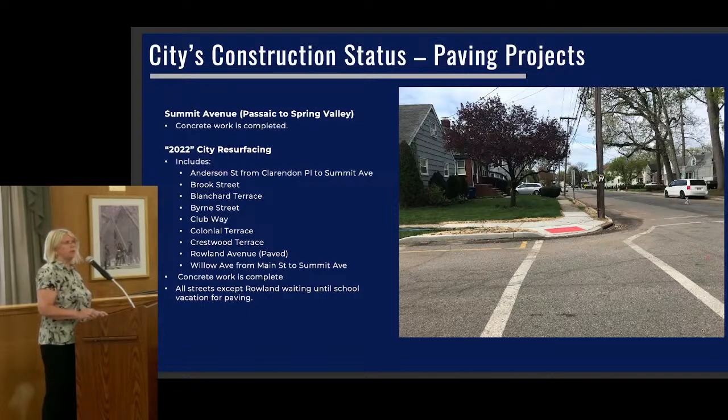Paving projects, not much has changed since our last conversation. These projects are essentially waiting for the school season to be completed before we finish the street closures and road paving.